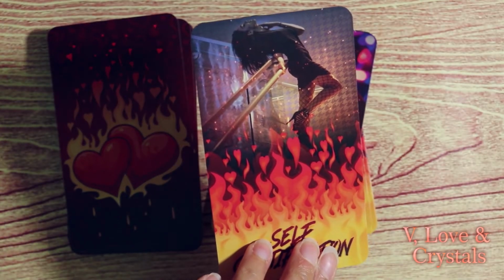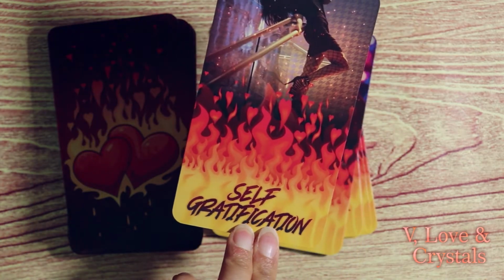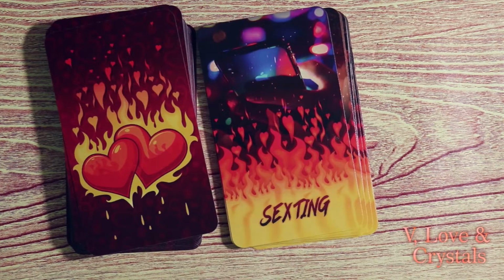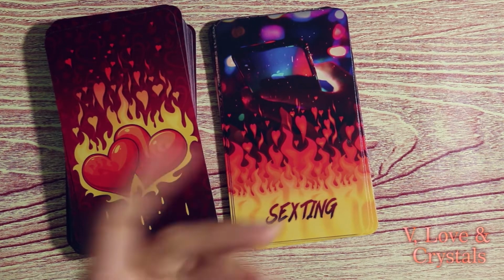Self-gratification, taking care of yourself, that's right. You see that? She's all about herself, feeling herself. Self-gratification. Sexting, having those hot and steamy conversations with your person, whether it's sending pictures or just expressing what you're doing to each other via words.